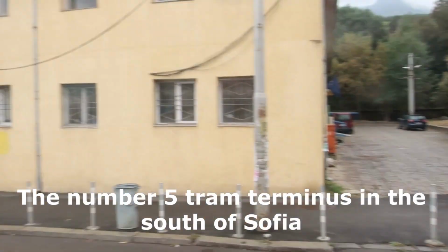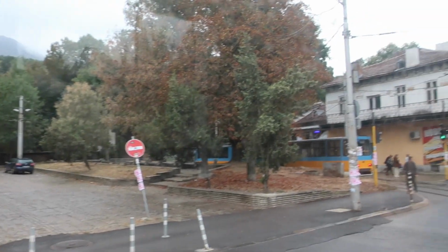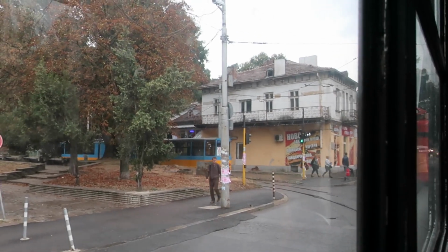Like a load of number 5s over there. They seem to go frequently. It's been interesting. And this is like real suburbia. No tower blocks out here.